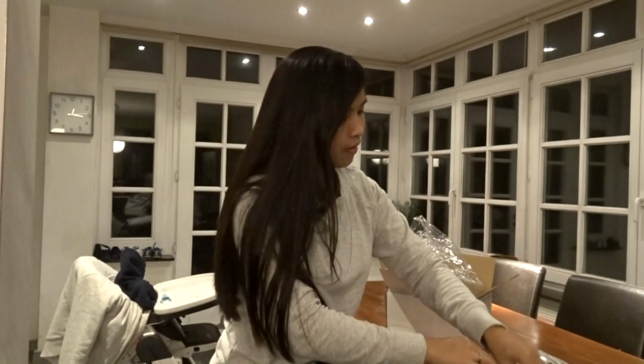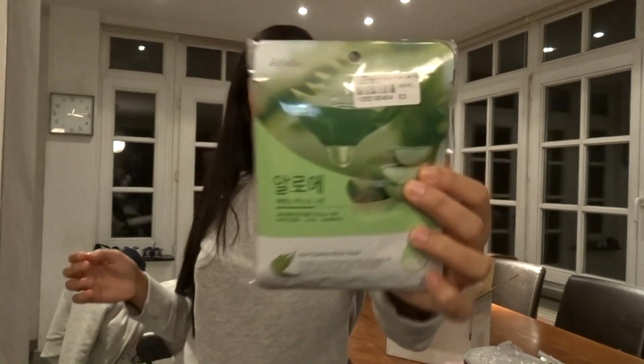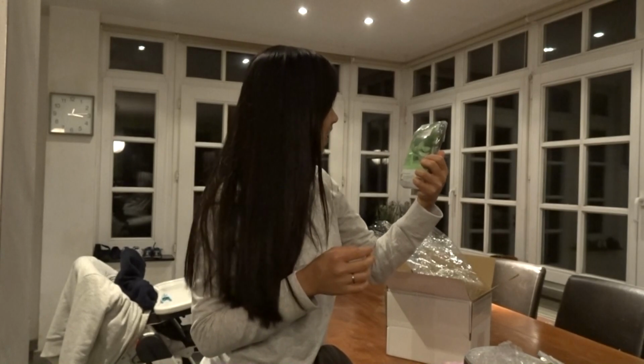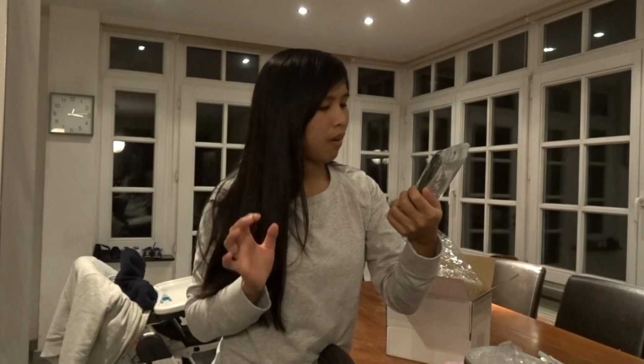Ito lipstick. Ayan, yung powder and lipstick. Ano to? Hair rollers. Wow. Para sa bangs ko. Ito, try ko to bukas sa bangs. And then, oh wow, it's my first time to use a mask, aloe essence mask sheet. I haven't worn a face mask. And then aloe vera, so I think it's good. I'm gonna try this perhaps tomorrow or later before I sleep.